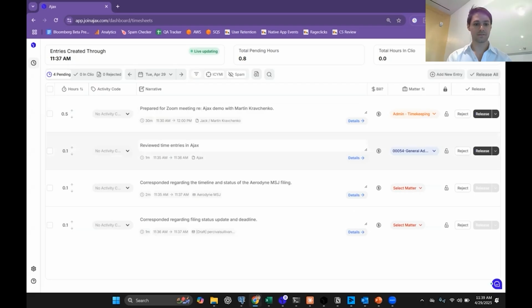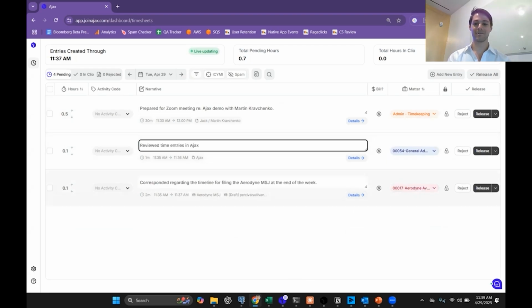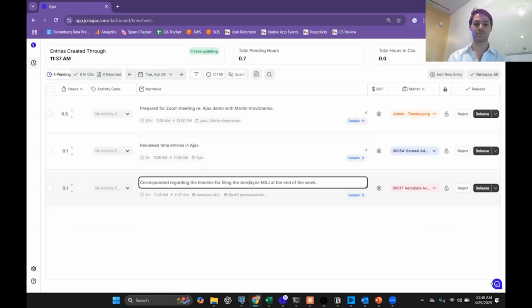So first, it was able to pick up, okay, this is from my calendar. I have a meeting with you, prepared for Zoom meeting, Ajax Demo, administrative timekeeping is the correct matter. Reviewed time entries in Ajax. You can see it literally under the hood, it actually just read the email to Percy Sullivan. And you can see that it shifted. It was unknown, and now it's Aerodyne Aviation. To answer your question directly, this is a 0.1. So it was 2 minutes long, but it rounded it up to 6 minutes.